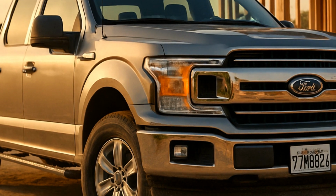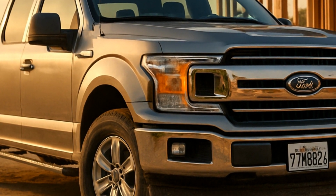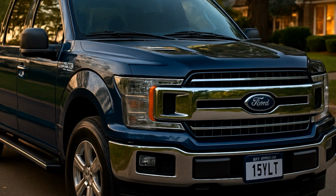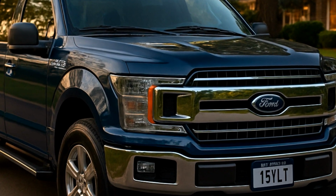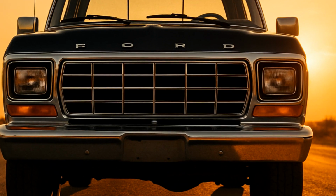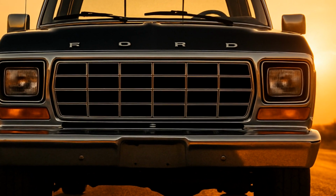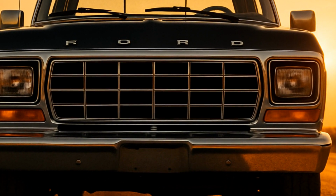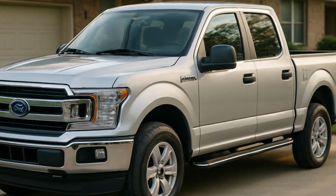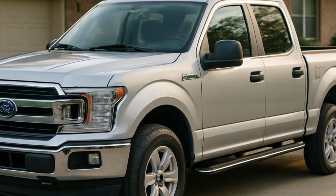The 2019 Ford F-150 XLT is like the chocolate chip cookie of trucks. No, it's not the flashiest in the bunch, but it sure gets the job done every single time. People love it because it's the dependable workhorse that feels fancy without being pretentious. You'll notice the styling is classic Ford. Blocky, bold, with a grille that looks like it's staring down traffic.